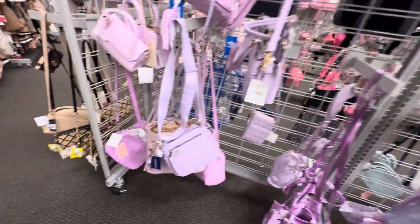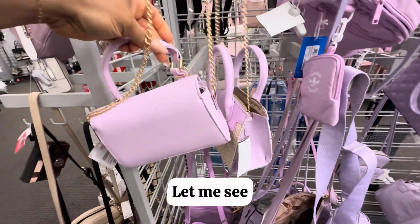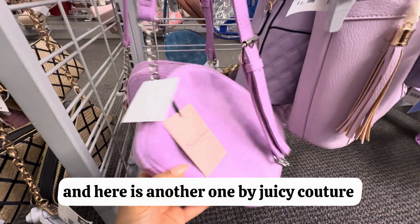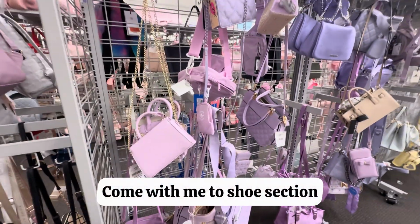And more lavender. Let me see. This is a top handle one, and here is another one by Juicy Culture. It's on sale for $14.99. You can't beat that. Come with me to shoe section.